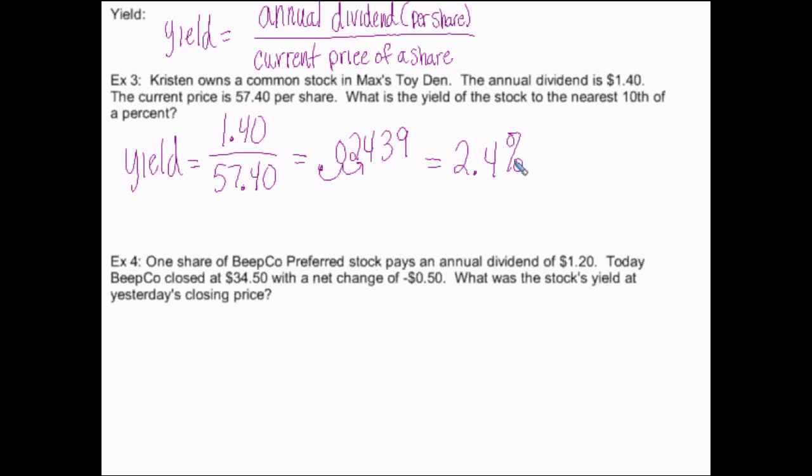Now, if she could find an investment option that paid more than 2.4%, for example, maybe a CD, it might make more sense to put that money in the CD instead. But a regular savings account right now is only paying like 0.5% at most. So this is actually a higher yield. So this is a better place to have your money. You're earning more money on your money.